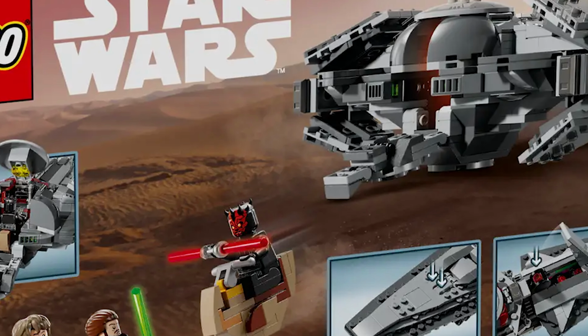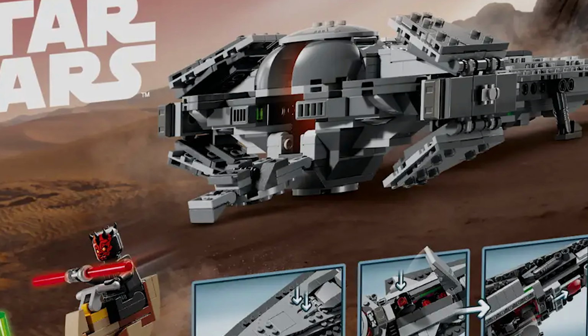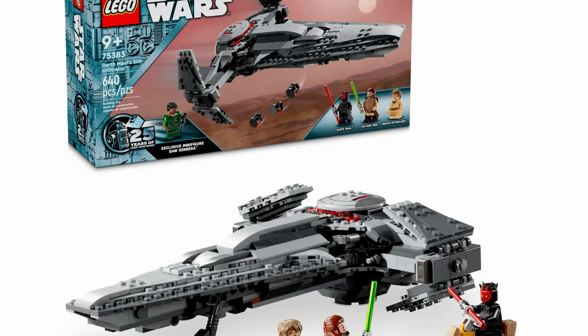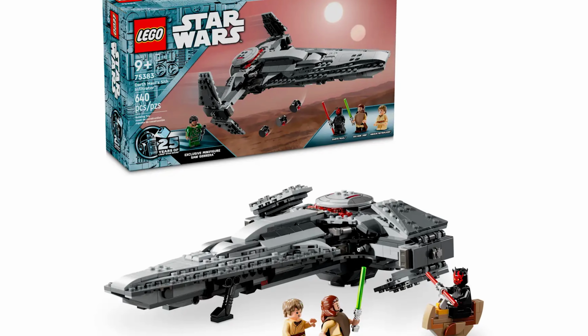For $70, I do feel that this set should have included an extra minifig, maybe a Padme or a Watto. But you know what? At the end of the day, I do like the lineup that we have, and that 25th anniversary minifig is phenomenal, and it is a very nice build.